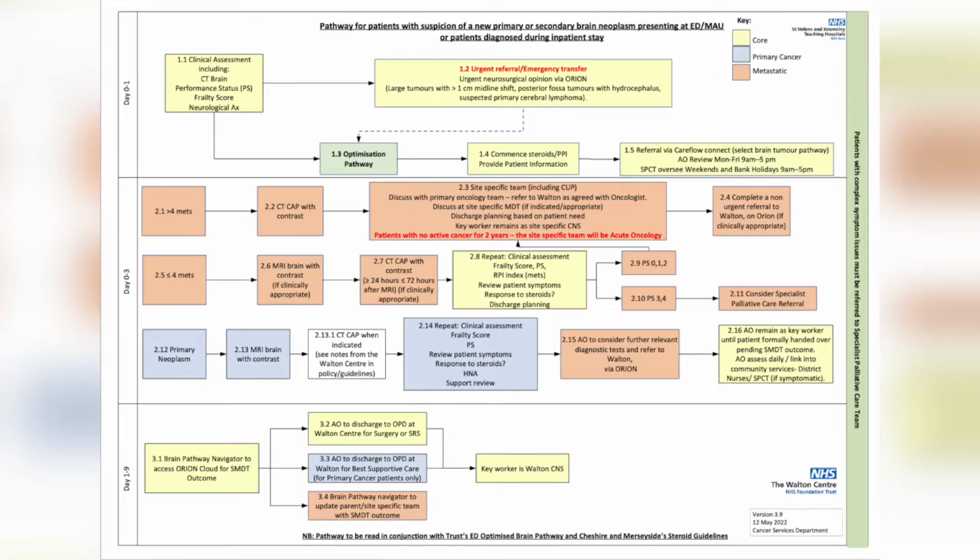What I'd like to talk about today is the brain optimisation pathway. Traditionally, patients who have a brain tumour will present through the accident and emergency departments. Many of these will be admitted locally. They will sit on a ward for many days whilst they have a number of scans and tests done under a general medical team who may know little about their underlying diagnosis.